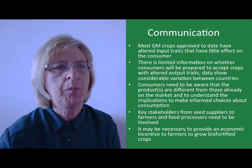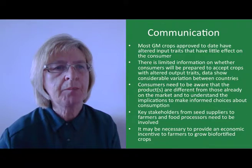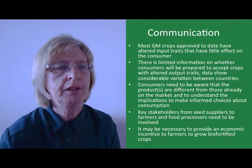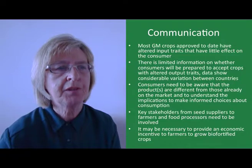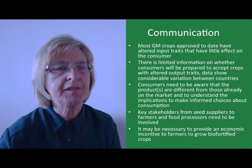Certainly, consumers will need to be aware that the products are different from those already on the market, and they need to understand the implications in order to make informed choices about consumption. Because the introduction of nutritionally enhanced crops will need to involve all players in the food chain, the stakeholders all along the line, from the seed suppliers to the farmers, the food processors, and then the consumers, will need to be involved. And because there's not necessarily a direct benefit to the farmer to grow biofortified crops, it may be necessary to provide them with an economic incentive. This may require political involvement.